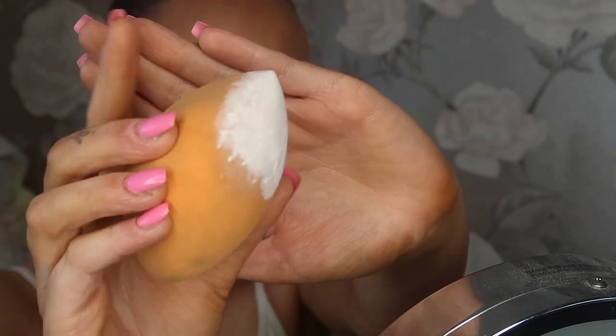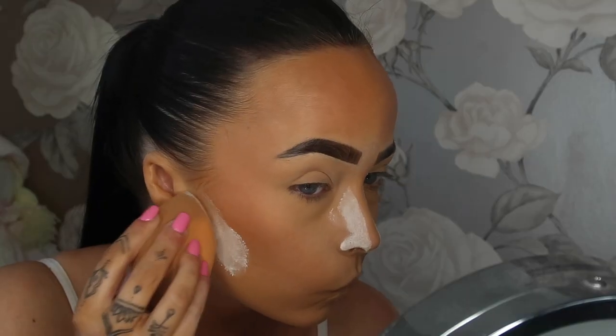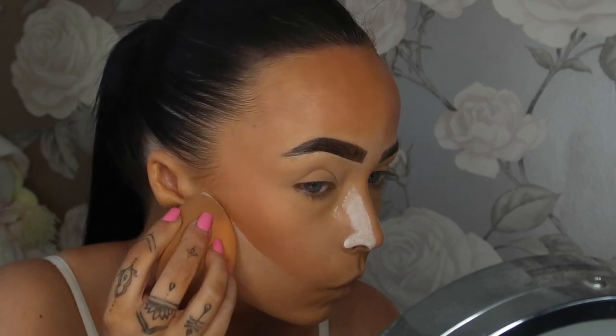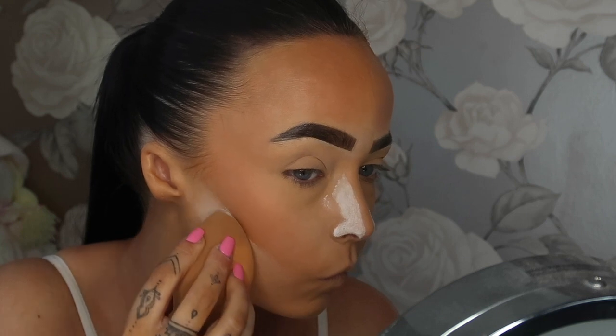Going in with more translucent loose setting powder, I am going to run this under the cheekbones, and this is an area that I'm also going to bake.